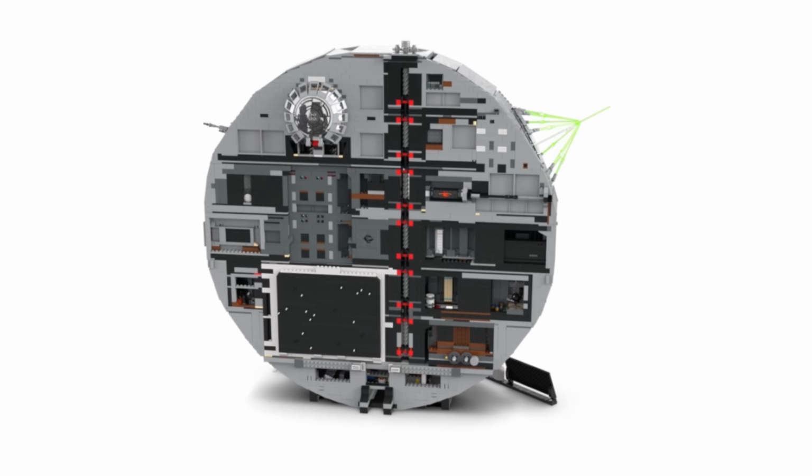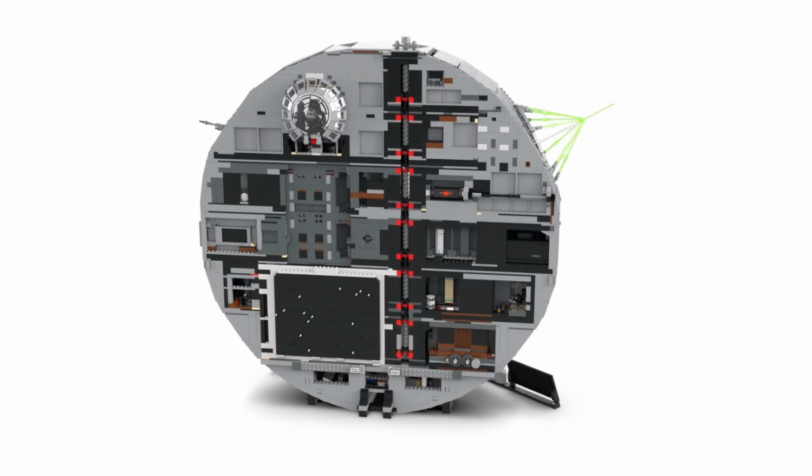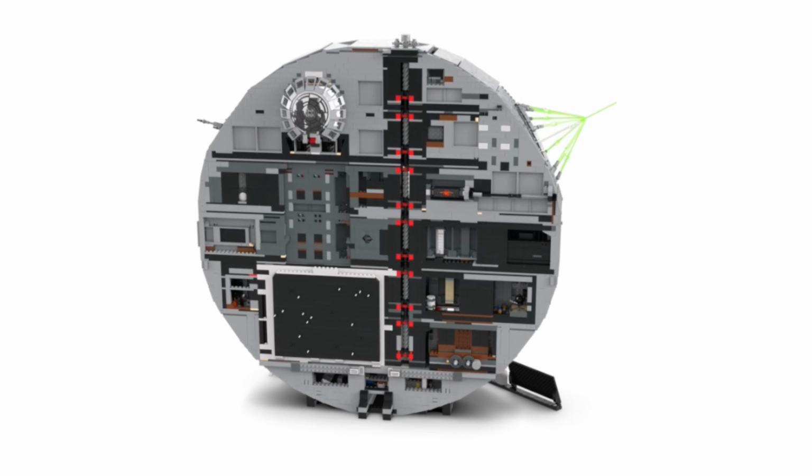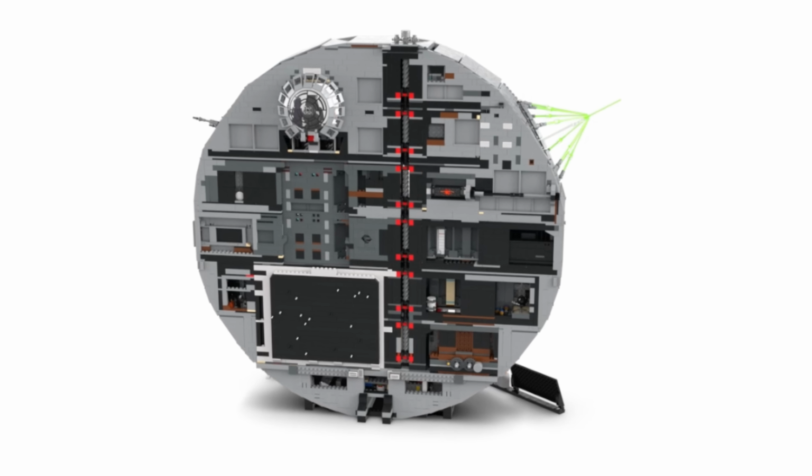Next in the bad, we have the ugly backside of the Death Star, and it is what it is. The back of the Death Star was never going to be pretty here. If LEGO had used a bunch of pieces to cover it up and make it look nice, well, that's just a bunch of wasted budget that could have gone elsewhere.